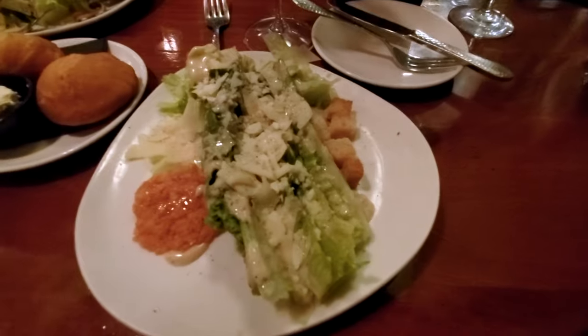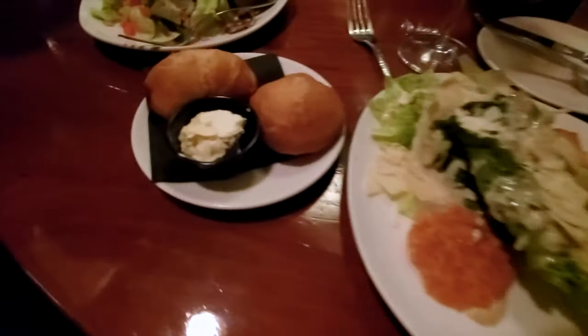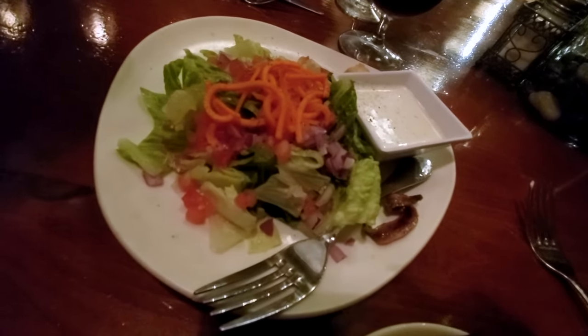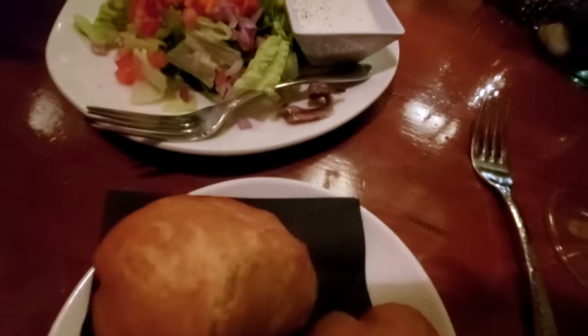So our steaks come with salad. I upgraded to the Caesar salad, comes with bread, and then Rob has a house salad with ranch dressing, which is standard with a steak here. And a random anchovy salad. And a random anchovy that I didn't want. Look at them right there, abandoned.